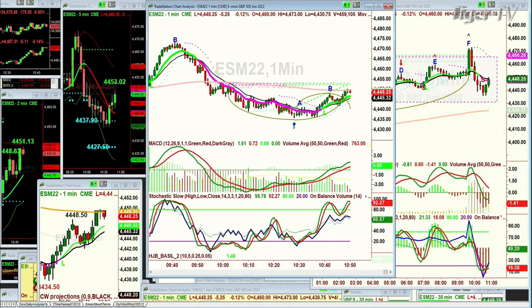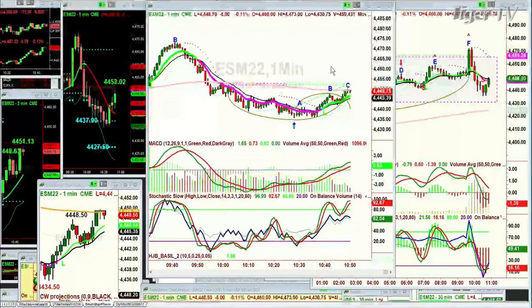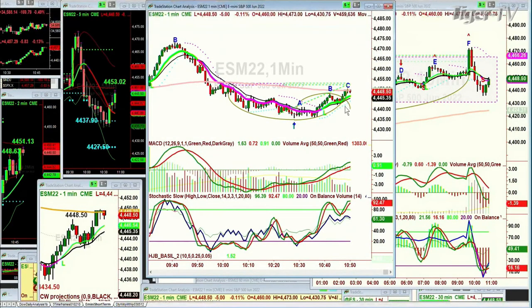4,449.75. Leg C. It's kind of struggling here, but it's still over the 9-period moving average. It didn't get to the high that we wanted. Oh well, it's still got another 10 minutes to go. But the level we were looking at was 44.52.25, and it went to 49.50. It's close. It's getting close.